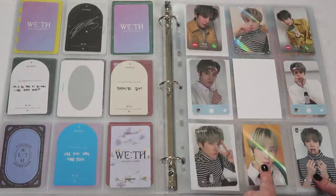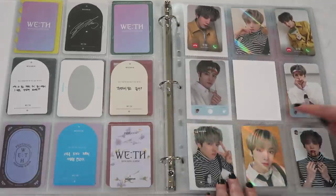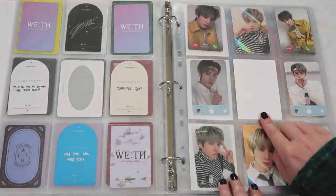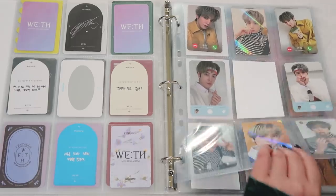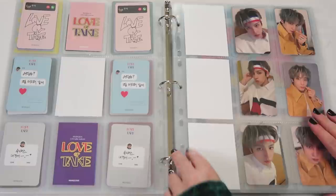But these are the three versions of the albums, right? And I said that I wanted to get a unit fan sign pre-order benefit to put in the middle here, but I never did. I don't know. I'll have to think about that too when I'm redoing this.